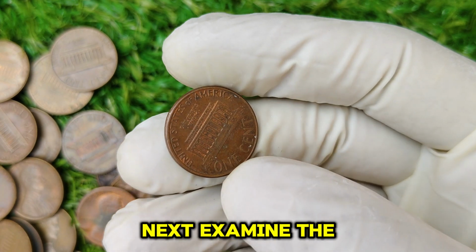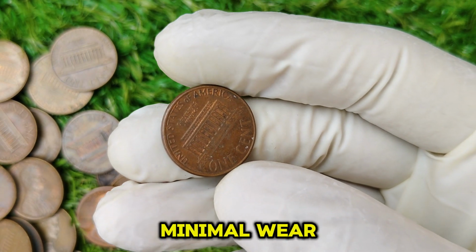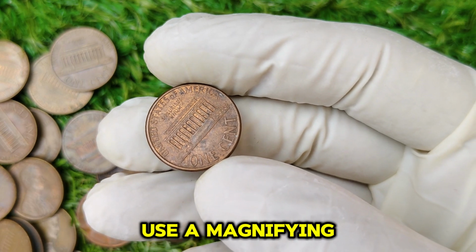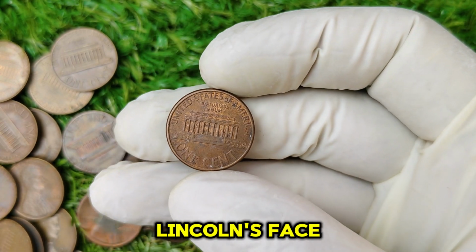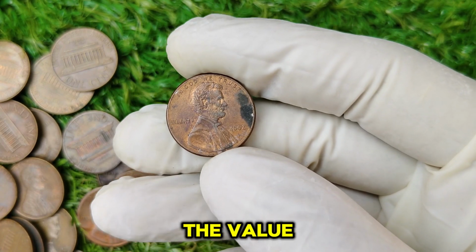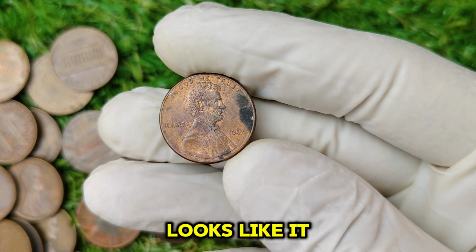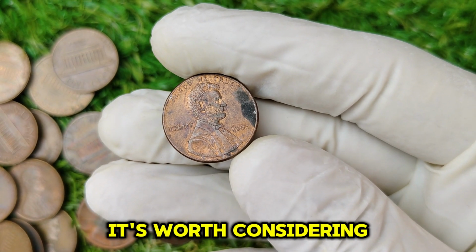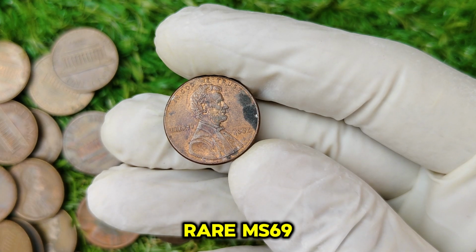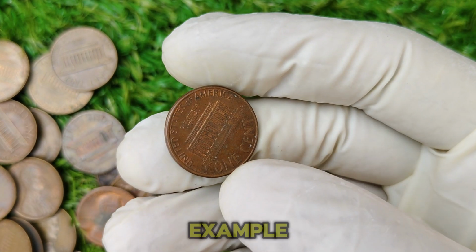Next, examine the coin's condition. Coins with minimal wear and strong details are what collectors are after. Use a magnifying glass to inspect Lincoln's face, the word Liberty, and the date. Any signs of wear could decrease the value. If your penny looks like it just came off the mint press, it's worth considering a professional grading service to determine if you have a rare MS69 or even MS70 example.